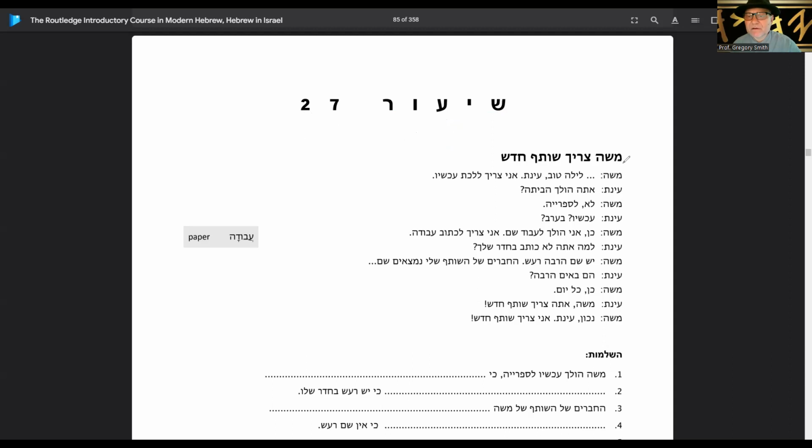Now, so let's see here. We have Moshe, Zarich, Shotef, Hadash. Okay, so Moshe, I think that Zarich one is... Moshe now has a new roommate, maybe. Moshe Zarich Shotef Hadash. משה צריך שותף חדש. Yeah. Okay, so Moshe Zarich Shotef Hadash.